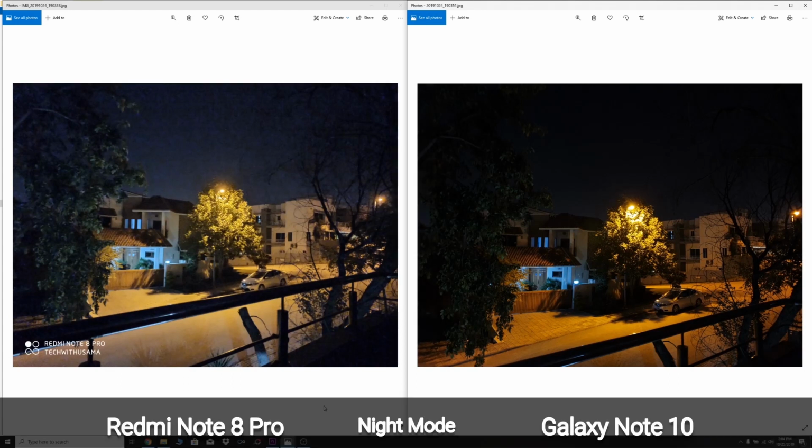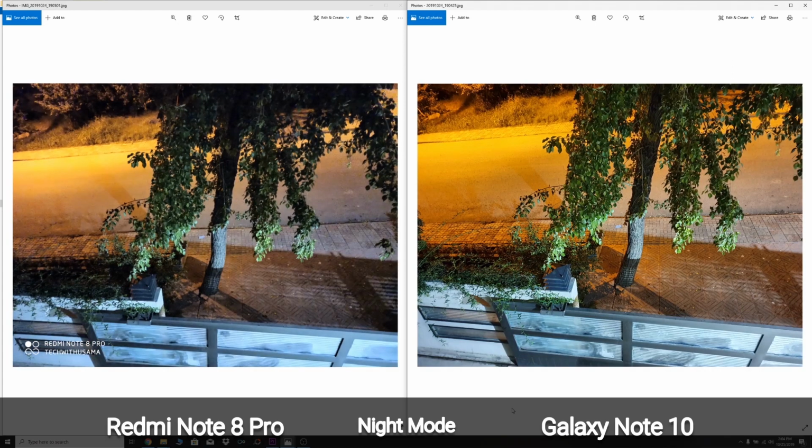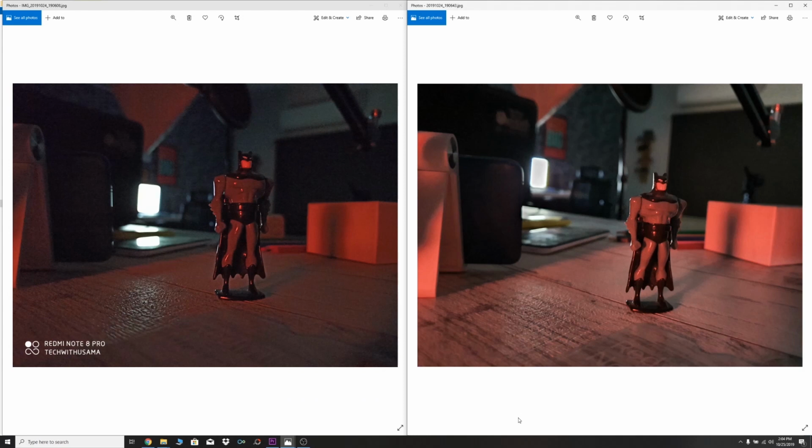Even when trying to capture the night mode, the output isn't great. The noise damages the pictures completely. Note 10's night mode is much better than the Redmi Note 8 Pro.